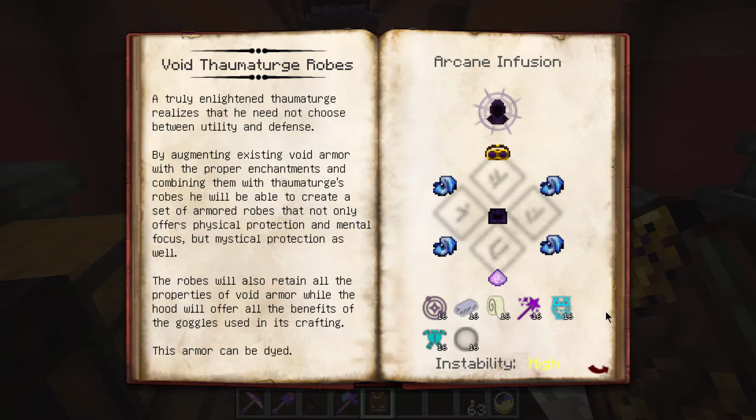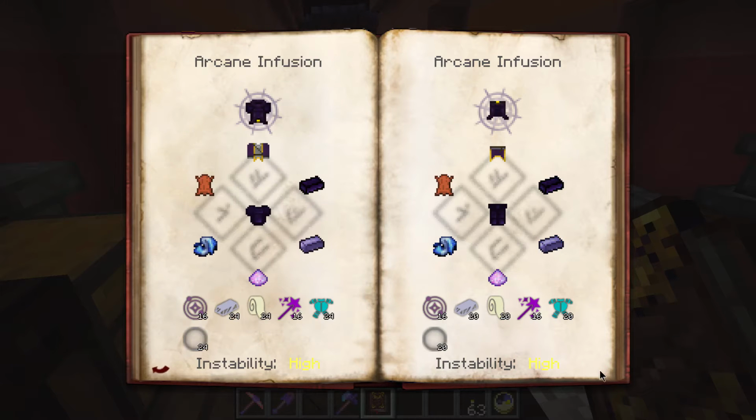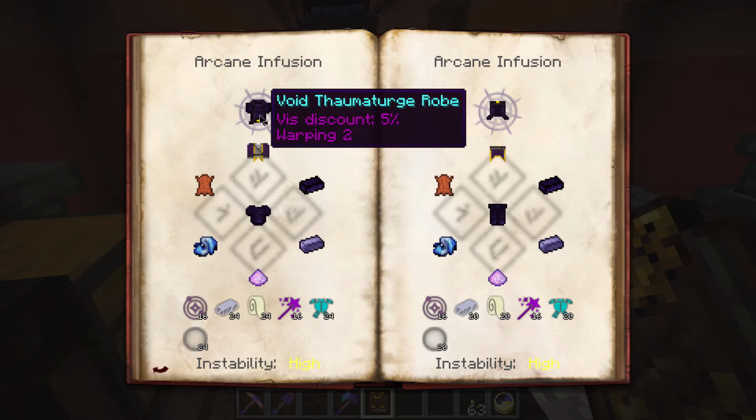Hey, we actually have most of these aspects on hand. Yeah, we could probably make this right now if we wanted to, but we're just going to go ahead and, as I said, go through the research. Is there any more to say? Okay, it's just showing us the rest of the recipes here.